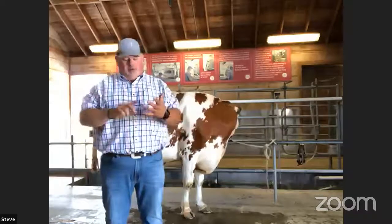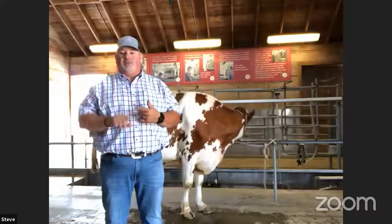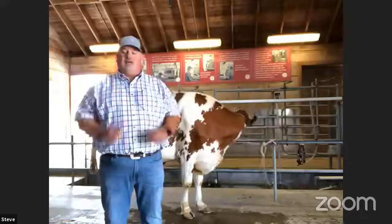But in there also, we put our vitamins and our minerals. We'll put some corn, some oats, all the baker waste, all that brewery waste, the fruits and vegetables, all get thrown in there, and it all gets chopped up so the cow can chew it up.